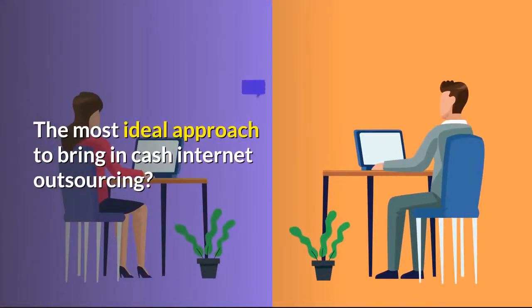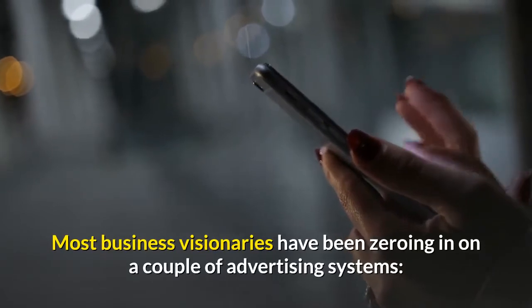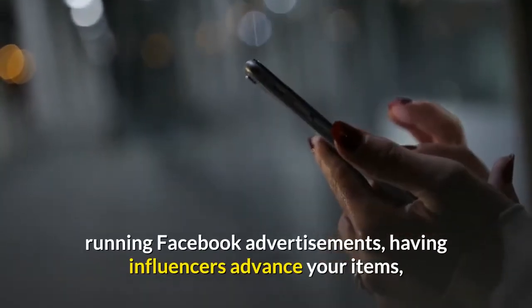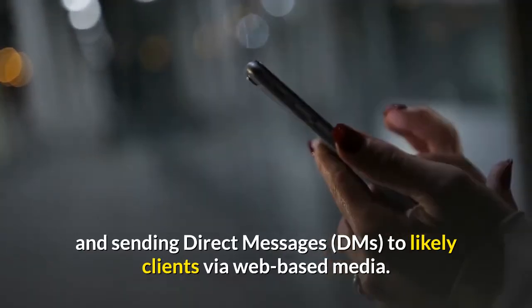A most ideal approach to bring in cash internet outsourcing? Most business visionaries have been zeroing in on a couple of advertising systems, running Facebook advertisements, having influencers advance your items, and sending direct messages, DMs, to likely clients via web-based media.